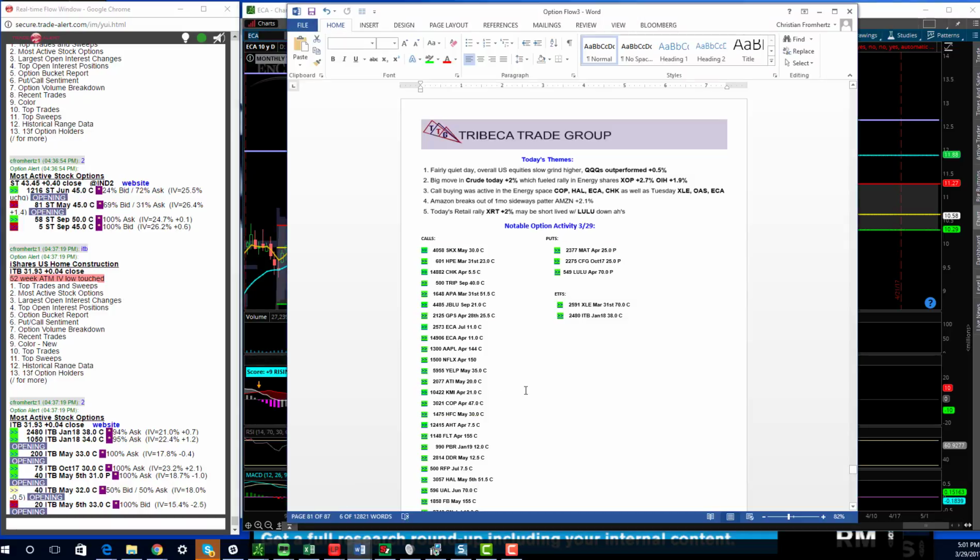And I think technology, a couple of the semi names really not participating today. And I don't think really any damage. I just think sometimes when there's more interesting places to be, people kind of just turn their focus from those names. So they've been kind of cold the last 2 days, the semi names.